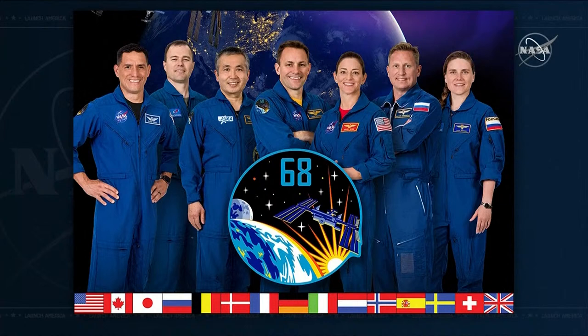Expedition 68 is currently aboard the International Space Station, including the Crew-4 astronauts, NASA's Kjell Lindgren, Bob Hines, Jessica Watkins, and the current station commander and European Space Agency astronaut, Samantha Cristoforetti. They arrived back in April of 2022 and are set to come home next week.